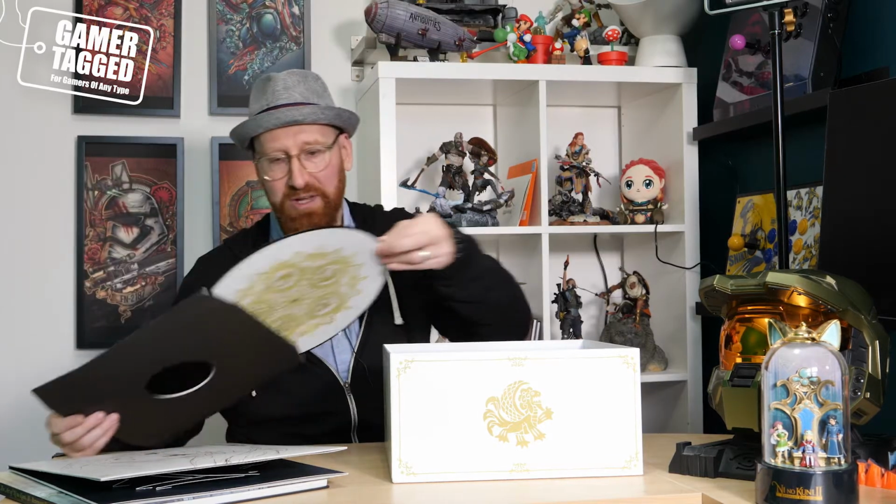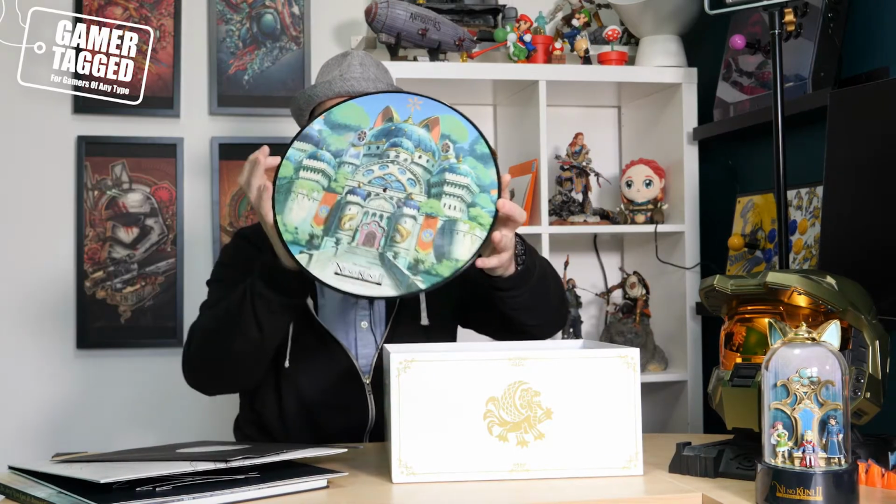But if we go back to this pop-up, it is not just a pop-up and nothing else. There is something very special hidden away inside. If I just slide this out, it is another LP vinyl of the soundtrack of the game. And it's not just any vinyl, like the Mafia ones where you just had the classic black exterior of the vinyl with the sticker in the middle. This is a fully designed and printed LP. Let's see if we can get a really good close-up of that. And it is just beautiful.